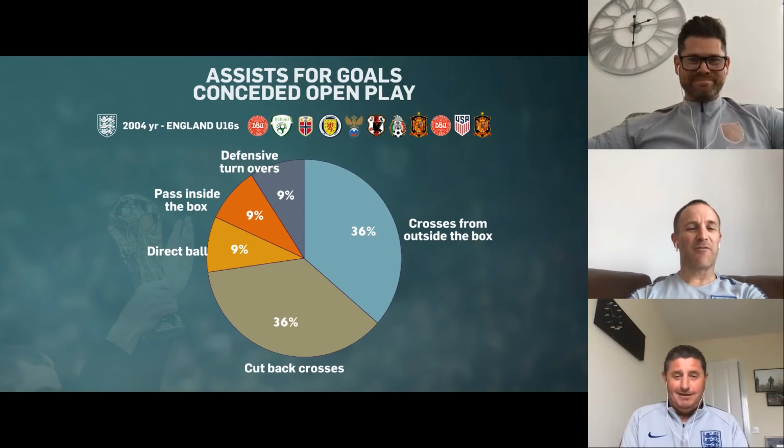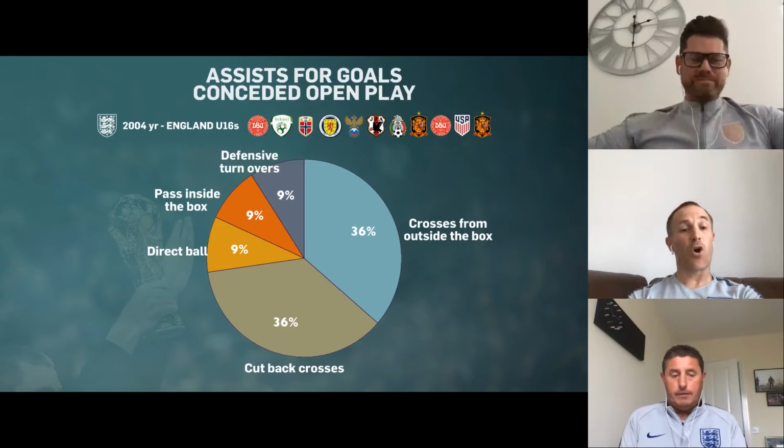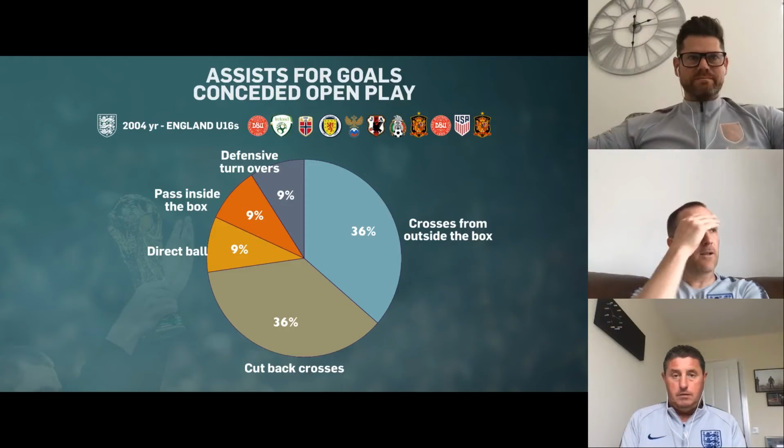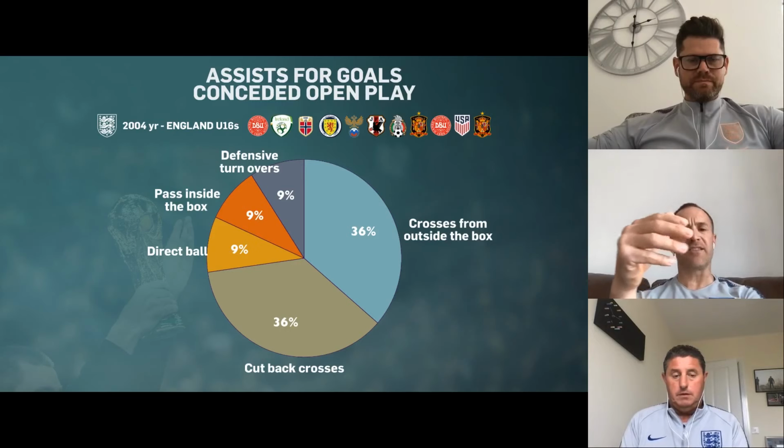And one of the goals came from a pass inside the box that was against the United States. And then one goal, as we talked about, came from a direct ball. So what I was trying to do with this is figure out where the goals are coming from, but then link it to the sorts of things that the players need to be good at in order to defend these goals.